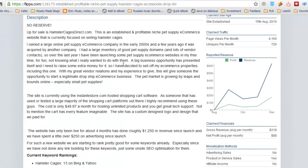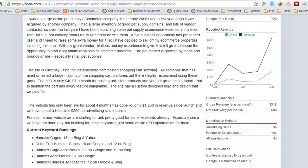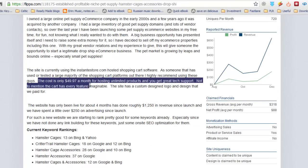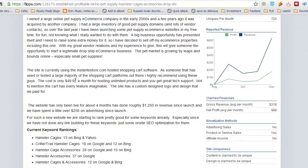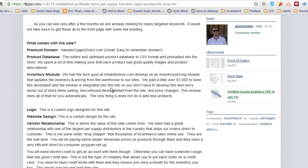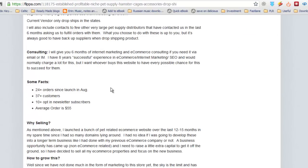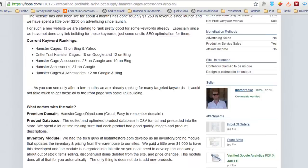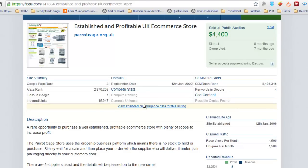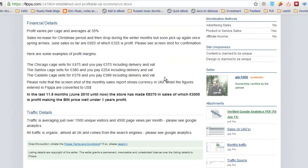No reserve on that one. Yeah, and this is probably the same guy again. $47 a month, about $50 per month. The instant store, instant e-store, right? Can be replicated using WordPress and some plugins as well. Right, now this one, parrotcage.org.uk, might be easier to rank in the UK. Let me see what he's ranking for.